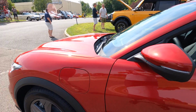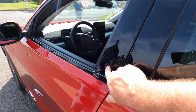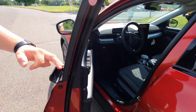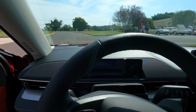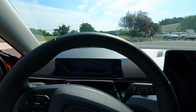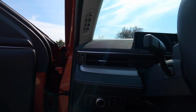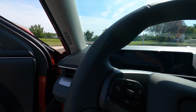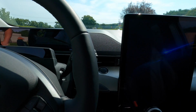There's your charging port. Really cool way the door opens. You push the button here, and a plunger pushes the door out for you. Obviously, Tesla's the big name in electric vehicles, but the thing I like about this Ford versus the Tesla is that the Tesla is very futuristic but very sterile on the interior. This actually looks like a car interior.